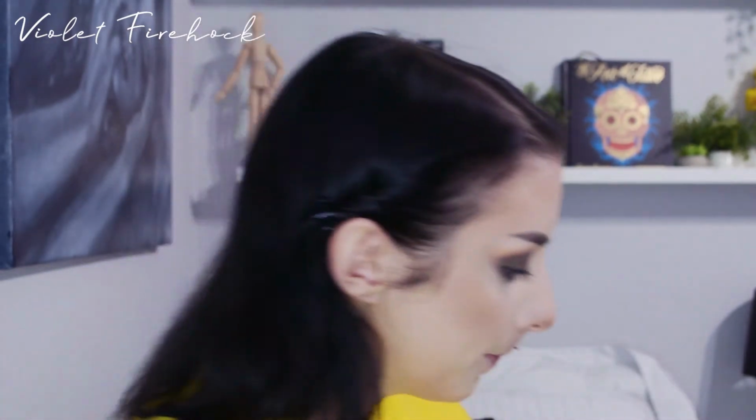Okay, and for highlight, I'm using my Ofra Illuminating Stripes. And I'm gonna kind of mix them all, pretty much. And this is a Morphe highlighting brush, E61. And for blush, I'm using this Makeup Geek Smitten blush. It's just a peach shade. There's not a lot of pink in it. I just think it's beautiful.